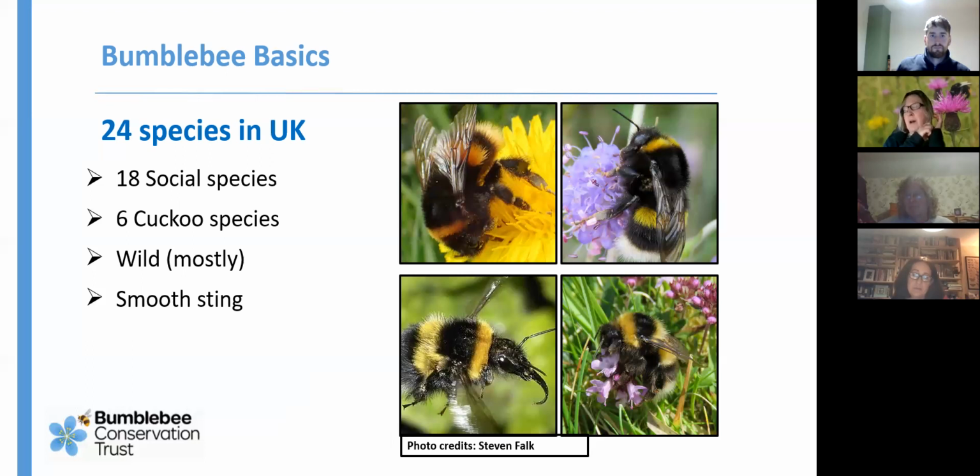It gets stuck on the barbs, and as she pulls away, it'll fatally injure her. It'll sort of pull her insides. With a bumblebee, that's not the case, so she can sting and sting and sting again. They don't tend to be aggressive at all. Obviously, they can sting and they would defend their nest, but they're not aggressive insects.